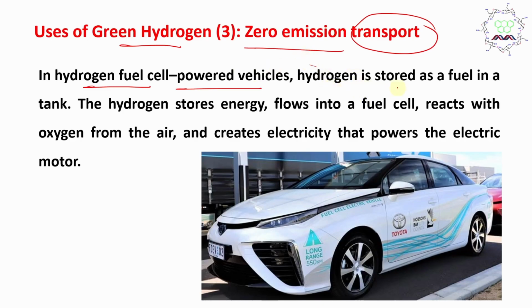Now here this hydrogen is stored in the fuel tank, and it's actually responsible for the supply of the energy, because in the fuel cell when this hydrogen burns, it produces electricity, and that powers the electric motor which pulls this car in front. So you can see here there is a Toyota model fuel cell car. Not only Toyota, lots of famous car companies are nowadays producing their hydrogen based cars, mainly fuel cell powered vehicles, where hydrogen produces electricity in the fuel cell.